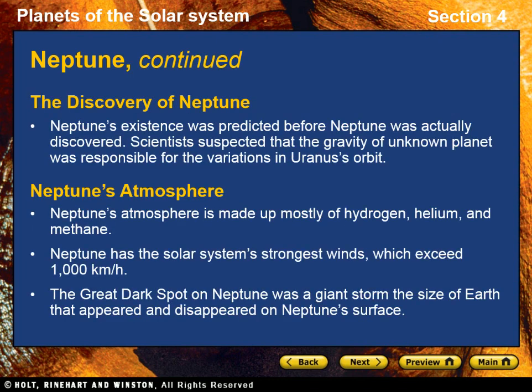The discovery of Neptune. Neptune's existence was predicted before Neptune was actually discovered. After Uranus was discovered, astronomers noted variations from its calculated orbit. They suspected that the gravity of an unknown planet was responsible for the variation. In the mid-1800s, John Couch Adams, who was an English mathematician, and Urbain Le Verrier, who was a French astronomer, independently calculated the position of the unknown planet. A German astronomer, Johann Galle, discovered a bluish-green disk where Le Verrier had predicted the planet would be. Astronomers named the planet Neptune after the Roman god of the sea.